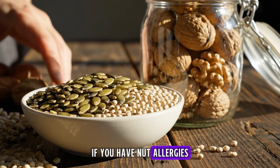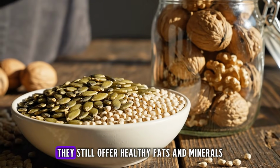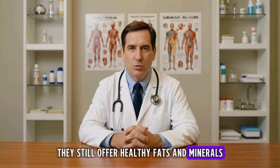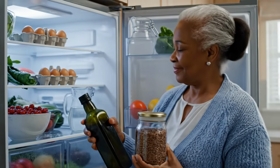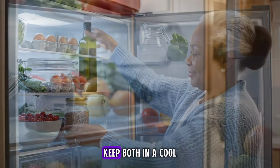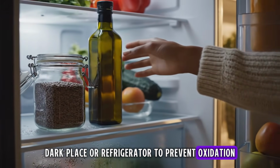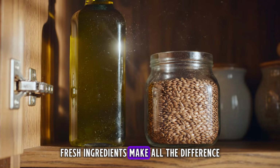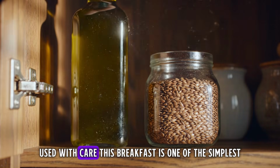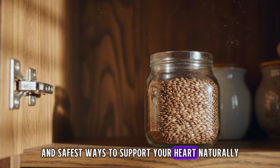If you have nut allergies, replace walnuts with pumpkin seeds or hemp hearts. They still offer healthy fats and minerals that protect your arteries. And finally, store flax and olive oil properly. Keep both in a cool, dark place or refrigerator to prevent oxidation. Fresh ingredients make all the difference. Used with care, this breakfast is one of the simplest and safest ways to support your heart naturally.